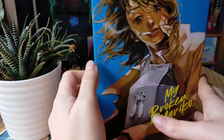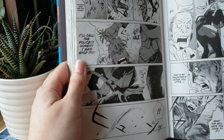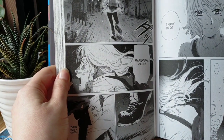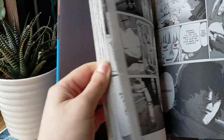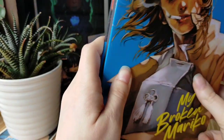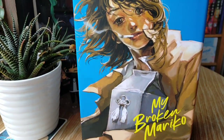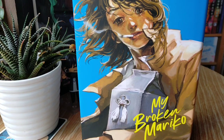I should probably show you the inside. I really like the art style as well, kind of the messy lines, maybe is the right word. But yeah, definitely worth the read if you don't mind very emotionally heavy topics and themes. And yeah, beautiful release from Yeon Press.